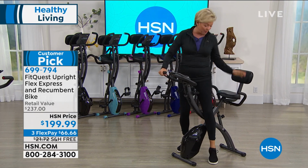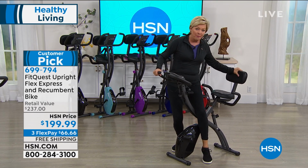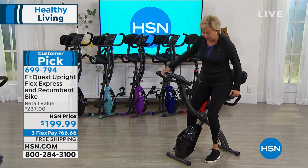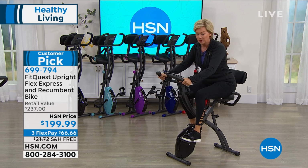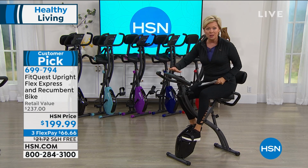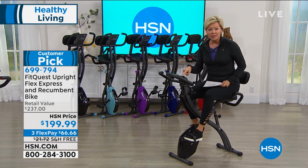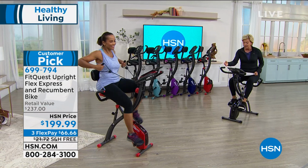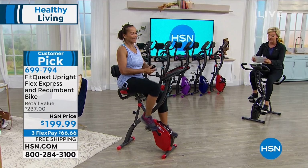One of the things I love so much is this seat. We'll show you that in just a bit. Padded backrest. You've got the padded handles here to be able to really support yourself and be stable. Padded handlebars here, a place to be able to put maybe a magazine or an iPad or a phone, and then all the information right here. Your distance, your calories, your speed, your time, so it really does help motivate you.